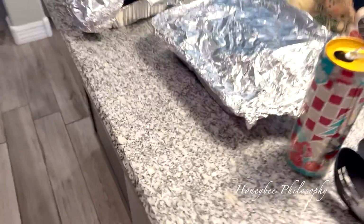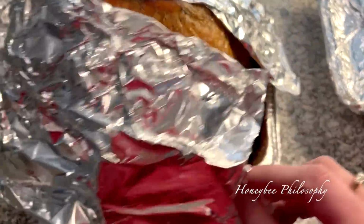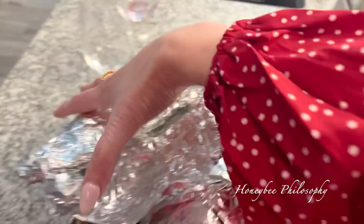And what else we got over here? Ham, and I think more turkey. Oh my gosh, a whole big turkey. Look at that beauty. And then we got the dessert, of course.